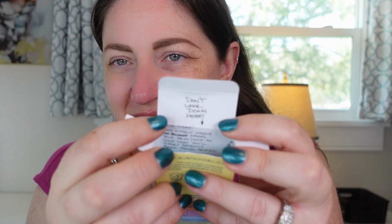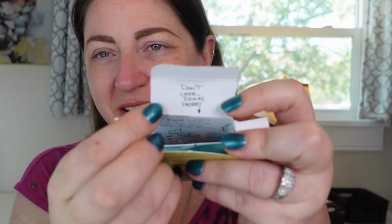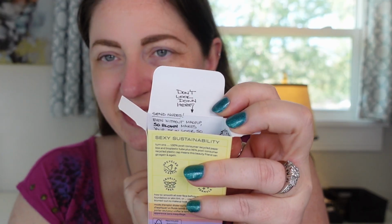Okay. Cruelty-free, clean formula, how to use. Smooth all over face before applying foundation or skin tint, or use alone for a blurred out, no makeup look. This says plumped and hydrated, beyond blurred, nourished with niacinamide. This looks like it is made in California, so made in the USA with a 12-month shelf life. Their little tagline is Oasis for your faces. And inside the box, it says, don't look down here. And then inside the box, it says, send nudes. Even without makeup so blown, makes your skin look so good that you'll start sending bare-faced selfies.